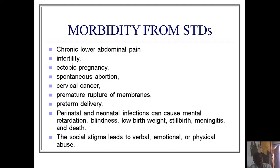Cervical cancer can result too. Then premature rupture of membranes and preterm delivery. If you have an STI, some women deliver prematurely. That's called preterm labor. We have perinatal and neonatal infections. These cause mental retardation, blindness, low birth weight, stillbirth, meningitis, and death.